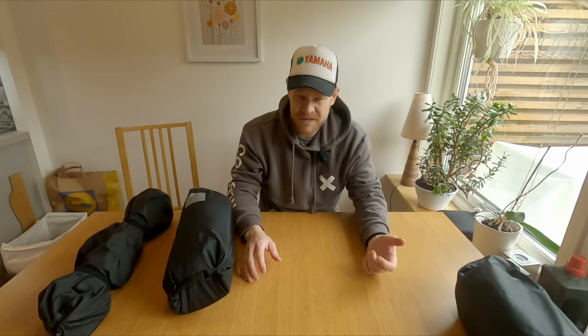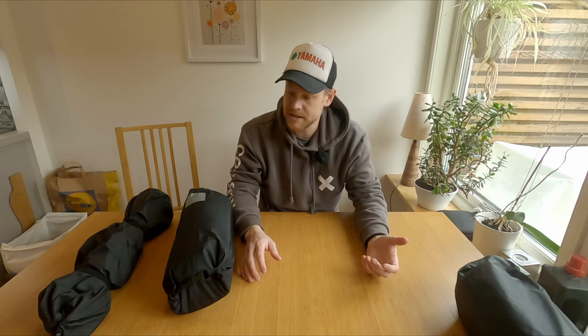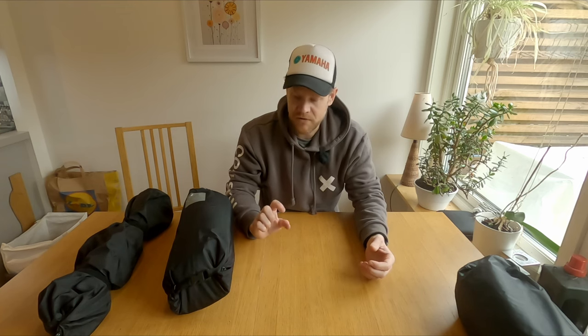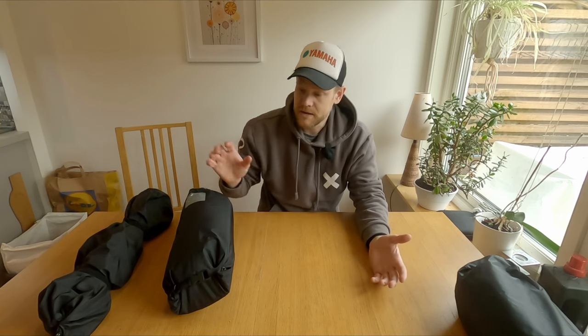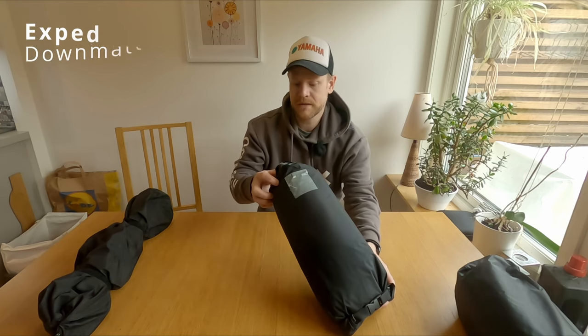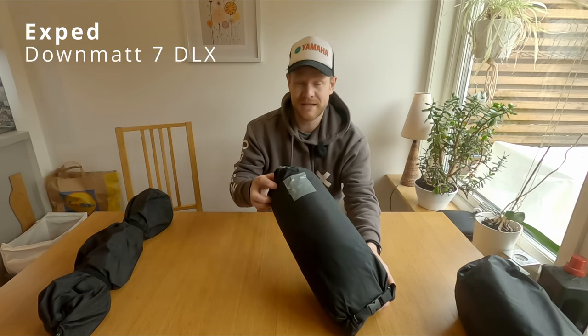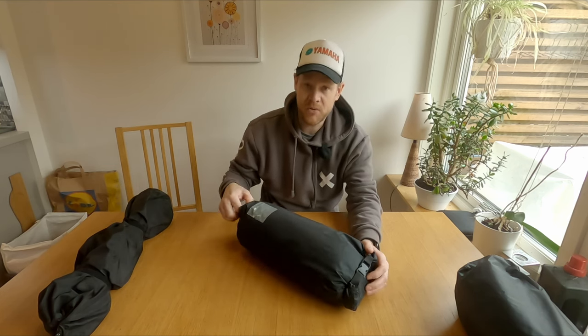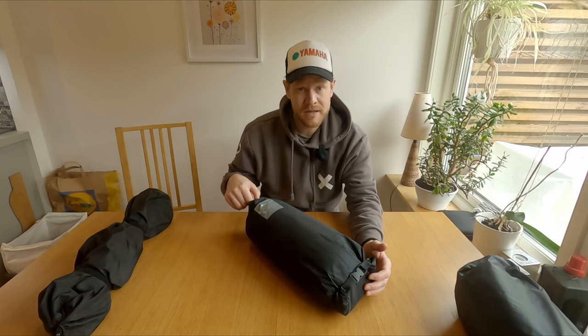So for colder temperatures, maybe spring and autumn or winter, as it's autumn now, you want something thicker to insulate you from the ground, and it's also a lot more comfortable. Then I go for the Exped Downmat 7 DLX. It's this one. So this is a really good thick one. You can see a picture down here.